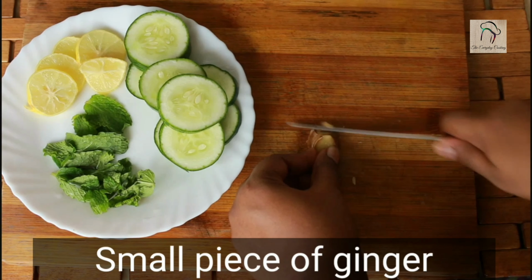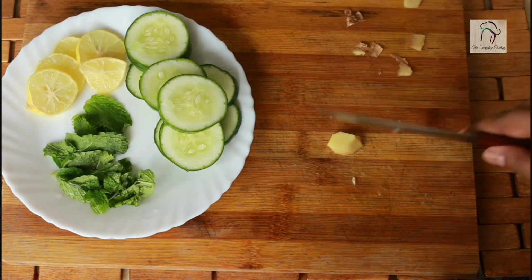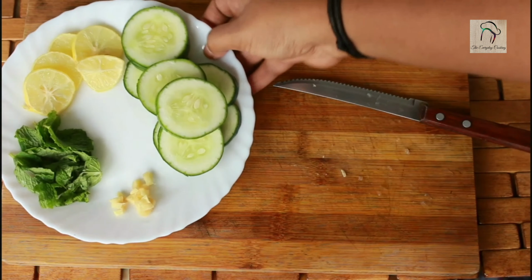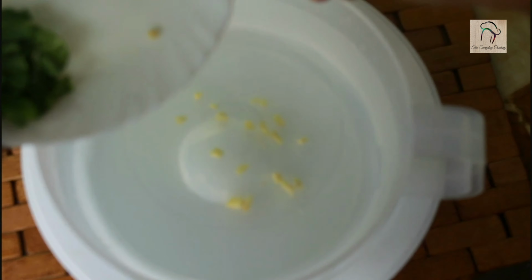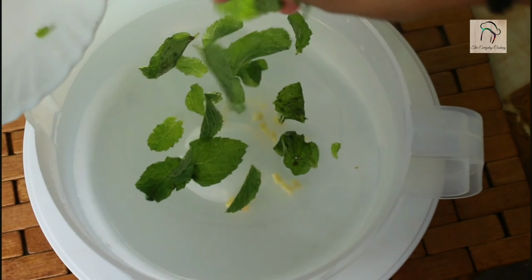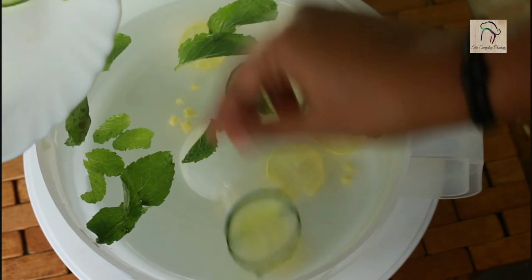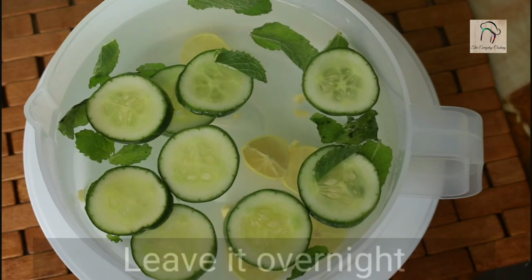Next is a small piece of ginger. You have to remove the skin and cut it into small pieces. Now let us drop everything into the water. Now we have to wait for the ingredients to get infused in water.